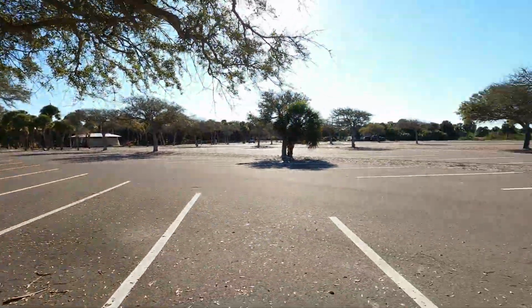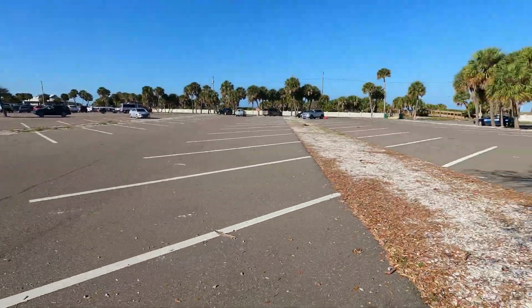Fort De Soto State Park. See how empty this huge parking lot is? This will fill up very fast. Got a lot of people over here already getting their kayaks out.